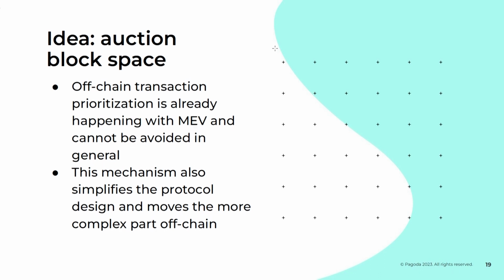One of the thinking behind this idea is that off-chain transaction prioritization is in a way inevitable, because with the MEV stuff, as we all know, it's already happening, and there's essentially no way to stop it. So the idea is to say, well, we just embrace that, and this would also allow us to simplify the protocol design compared to the solution where we need to implement some auction at the transaction level and move the more complex part on chain.